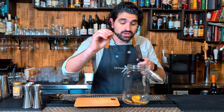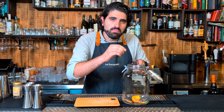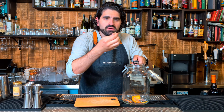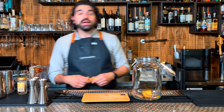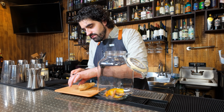We're gonna grab a whole fresh nutmeg and we're gonna do a freshly grated, it's supposed to do about 1/4 of a teaspoon, which I'm going to eyeball, and we're gonna freshly grate this about there. Yeah, you should measure it if you want. You should do that. I just did this. 1/4 of a teaspoon. And the last thing we need is 2 slices of fresh ginger, and you don't need to peel it. So we're just going to get some nice from the middle.